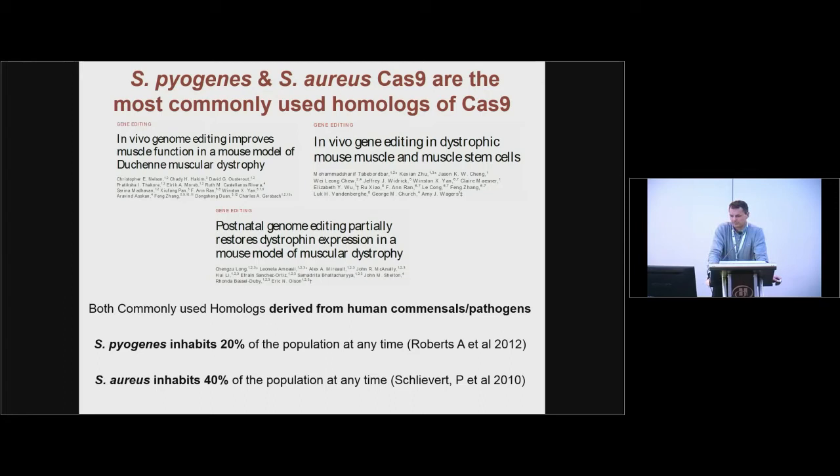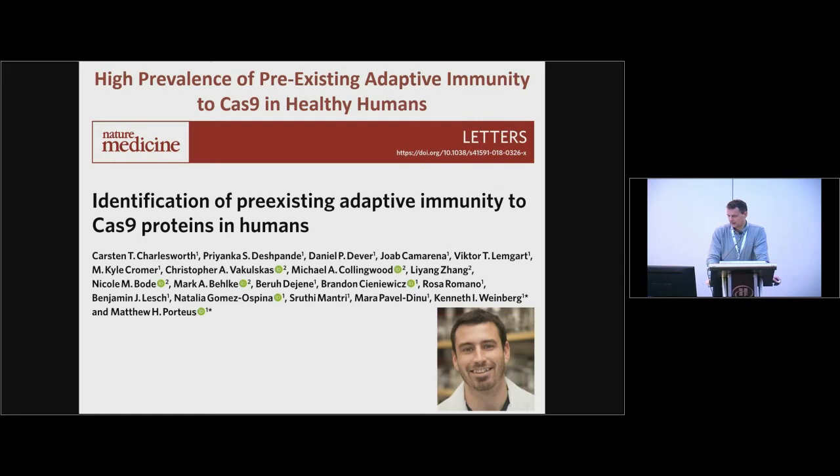So what's the possibility that in being exposed to these bacteria, our immune systems have already developed an immune response to Cas9? And I think it could have been very likely that we hadn't developed an immune response to Cas9. There are more than enough things on that bacteria for us to recognize, including the cell wall. And given that Cas9 is an intracellular protein, maybe we didn't. But obviously, I'm telling you this story because, in fact, humans have developed an adaptive immune response to both of these proteins. This was work led by Carsten Charlesworth, who was a technician in the lab and is now a graduate student in the stem cell biology program at Stanford.